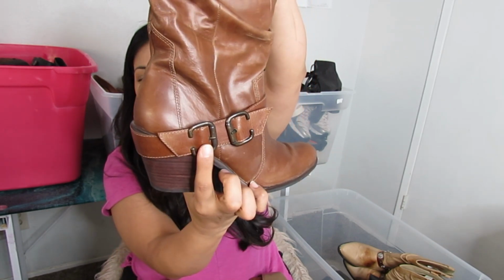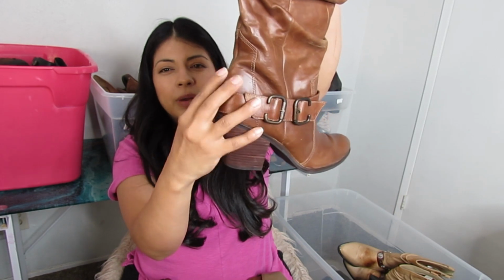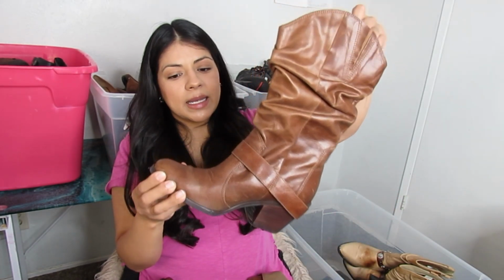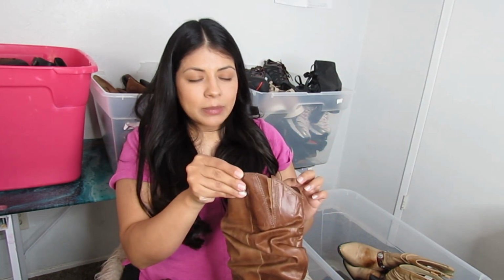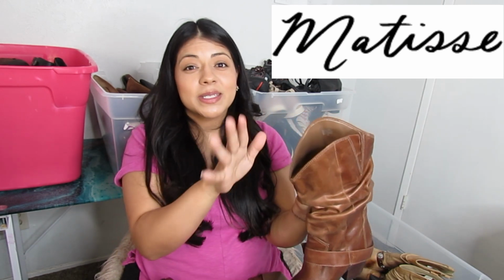They have a little bit of some buckle detail on the side with the strap that goes all around, and it kind of slouches down too. These are pull-on style. I love the brown color on these, and these are by a brand called Matisse, which was so hard for me to figure out. Most of the time that happens with Matisse boots for me.